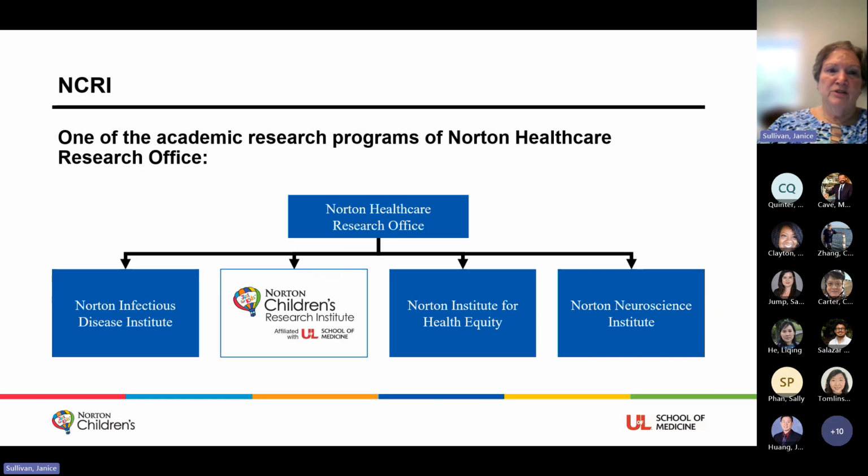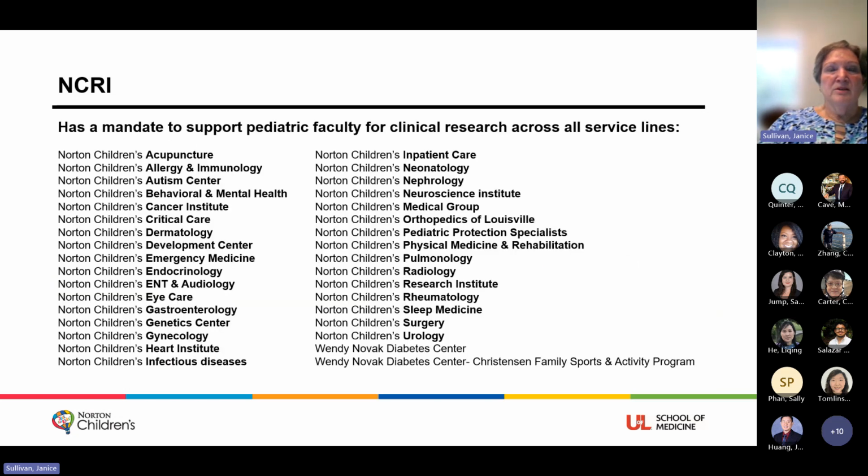So the Norton Children's Research Institute is one of the academic research programs of Norton Healthcare. They have several others, as you can see here, but we're going to focus on the Norton Children's Research Institute. So one of the mandates is that we support pediatric faculty for clinical research across all service lines. So you can see here, there's a list of the majority of the pediatric subspecialists, but there's also some institutes on here. For example, Norton Children's Cancer Institute, Norton Children's Neuroscience Institute, etc.